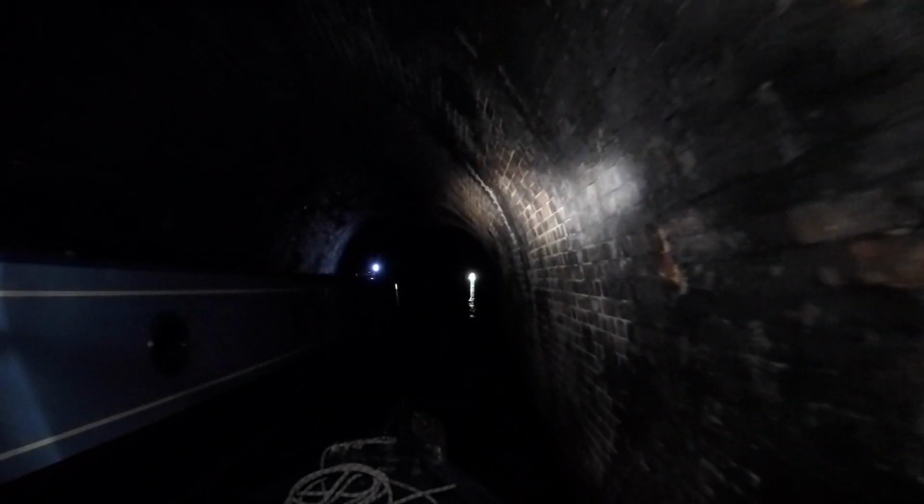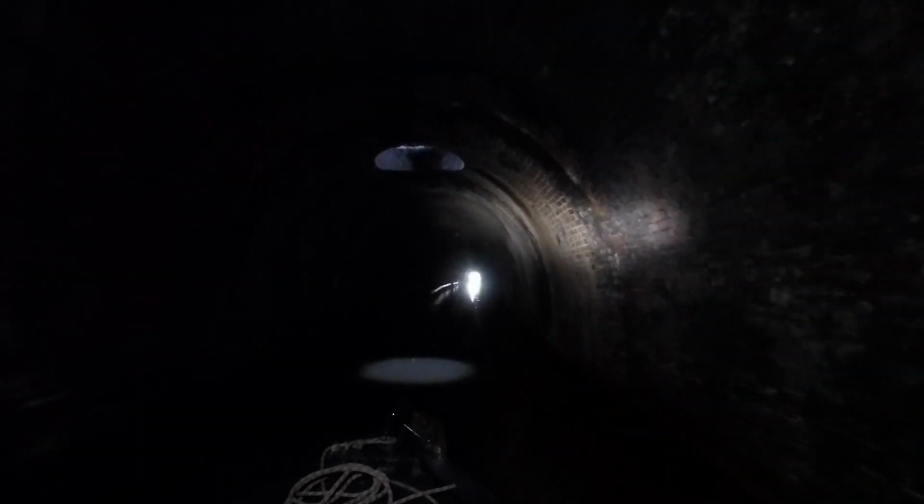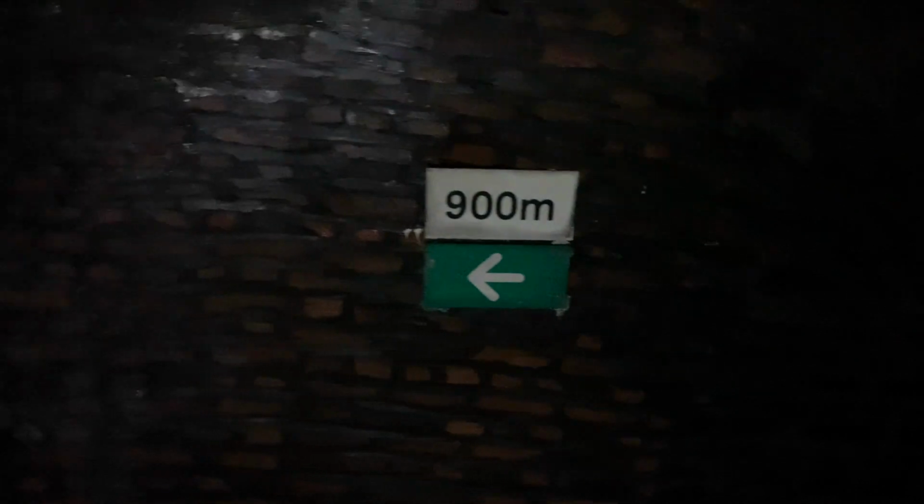The first boat we passed in the opposite direction today presented no problems, and we passed without making contact. And it was the same for the second and the third boat that we passed today. There are regular markers on the tunnel wall, showing both the distance and the direction to the nearest exit.